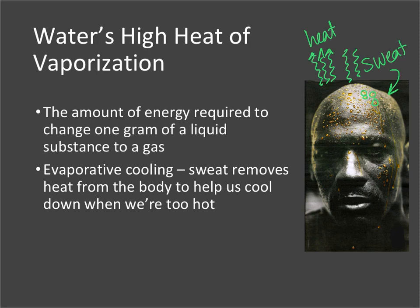Now, if water had a lower heat of vaporization, it would evaporate quicker and not take as much heat with it. And so we would actually have to take in a lot more fluid. But this high heat of vaporization means that we still need to drink a lot of water, but we would have to drink copious amounts more if our body fluids were something other than water.